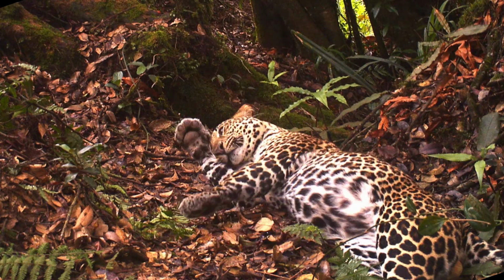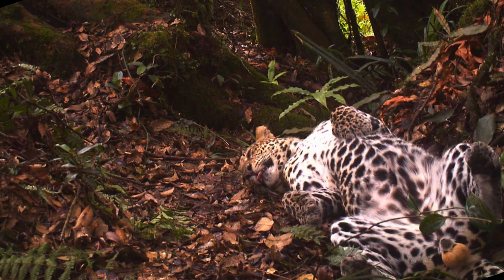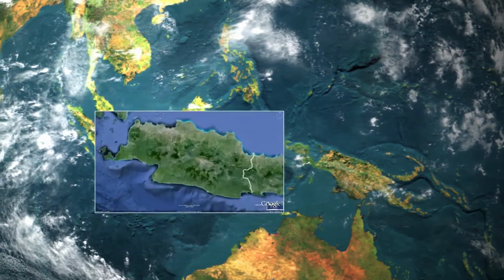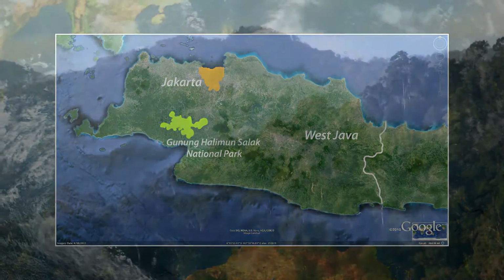Javan leopards and gibbons still thrive here, but the park is no remote wilderness. It's located in Indonesia's most populous province and is surrounded by agriculture, plantations, cities and industry.